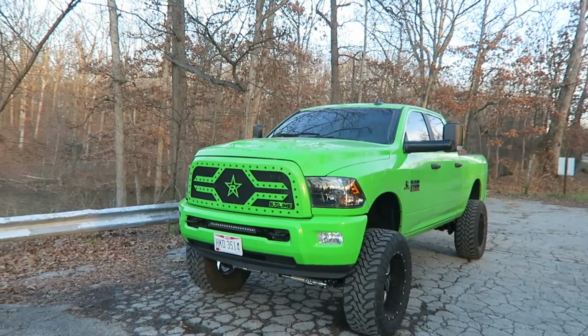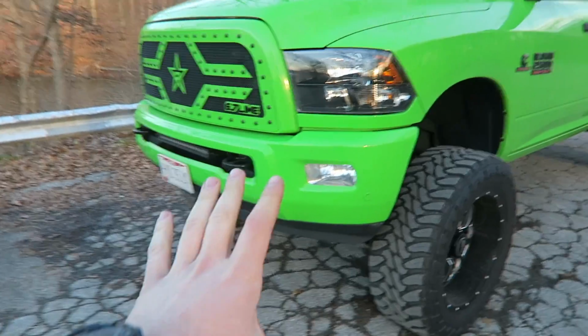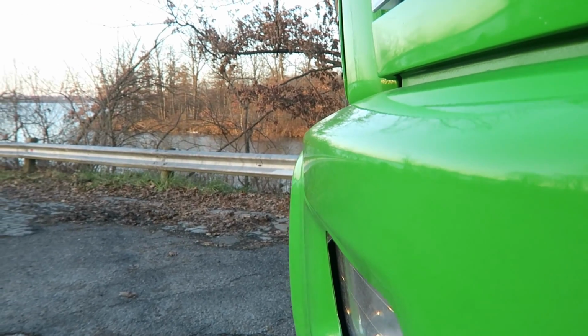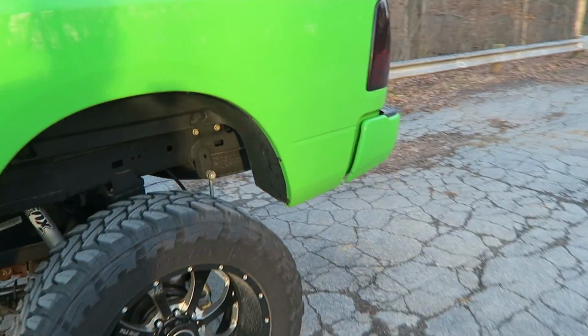So the number one question I get, if you guys have been following for a while: when this truck was completely stock, you knew that these bumpers that are on my truck were chrome. Still are chrome. However, underneath, I'm gonna show you right here. Look at how this bumper turned out. Me and my buddy Julio painted it. I can't show you that the back bumper is chrome, but I can show you how this one turned out.